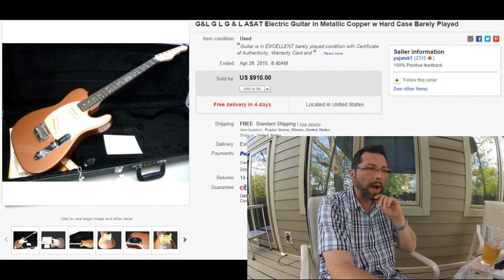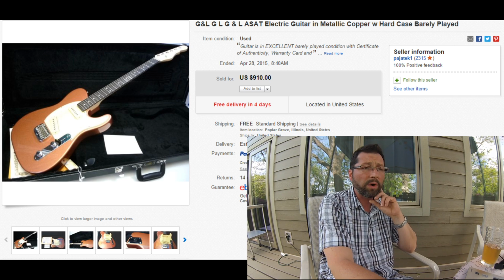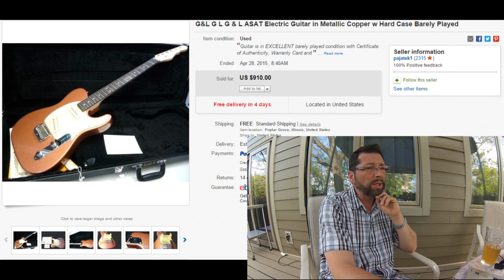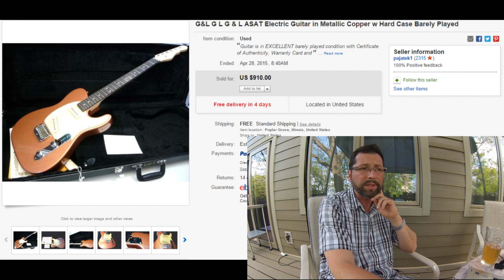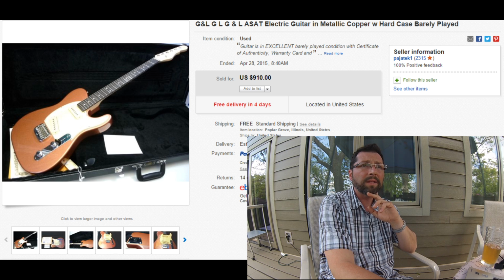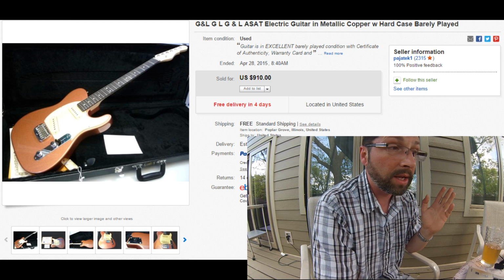GNL guitars, very popular. This came with a certificate from the original buyer when he purchased this guitar. I had this guitar for 1,100 bucks on eBay for about a good month, maybe even like 5 weeks. And then I finally lowered the price. There was not a whole lot of interest, pretty expensive guitar, and then I lowered the price to 1,000, and this guy gave me an offer, I think, of $800 on it, and I came back at him with a goofy price, $910. I told him that was the best I can do, and he took it.